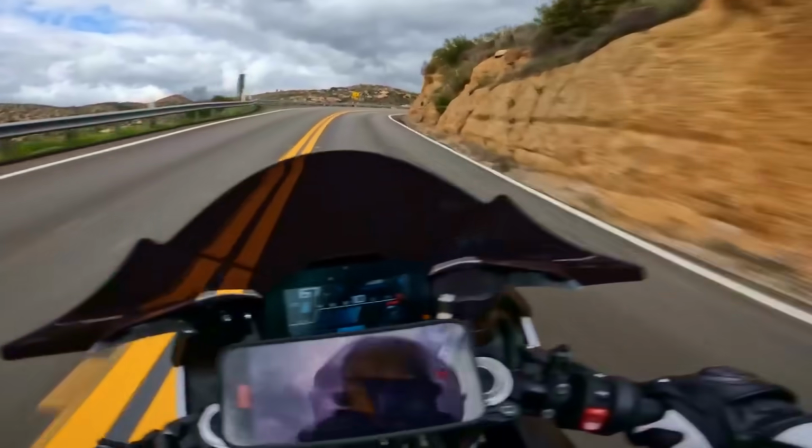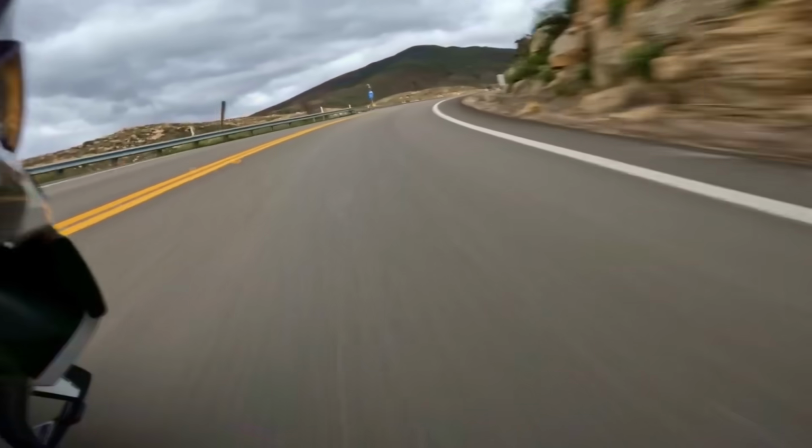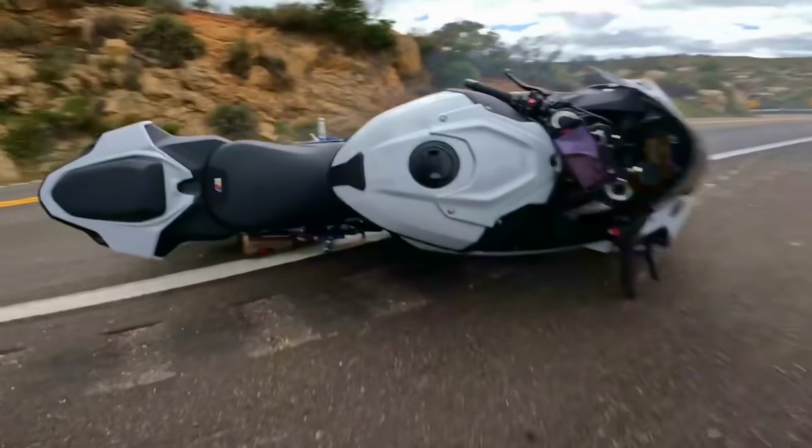Hi guys! Today we continue our journey to master cornering and become 2 times safer riders. Statistically, around half of motorcycle crashes happen in corners, so improving this skill is crucial for our safety.